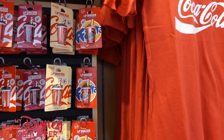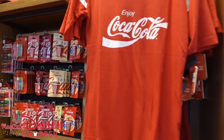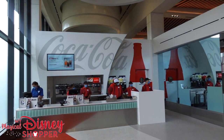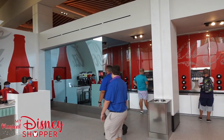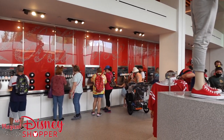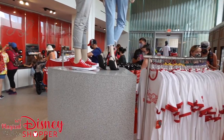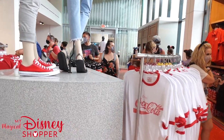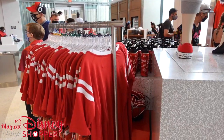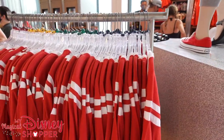this shop. Now, they've got more Lip Smacker flavors here. And then on the end here, you can get different ice cream floats or frozen beverages for sale as well. And there is all of the flavor around the world stations for you guys to try out. So right now, they're only letting in 30 people into the store at a time. That makes it a little bit easier to manage and a little bit easier to walk around.